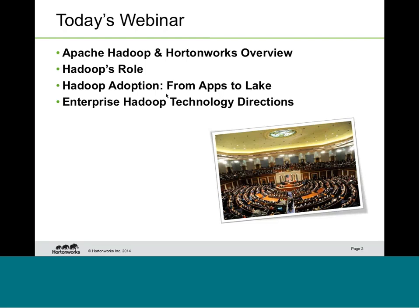And then I'm going to spend time on the enterprise Hadoop technology directions, hitting some of the key areas that I think pivot off of some of the success in 2013 and are going to be important as we move forward.